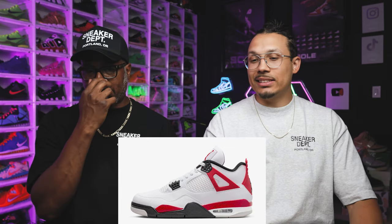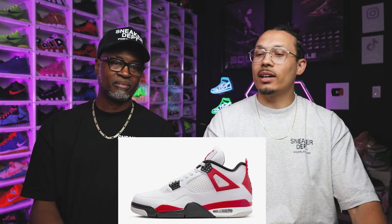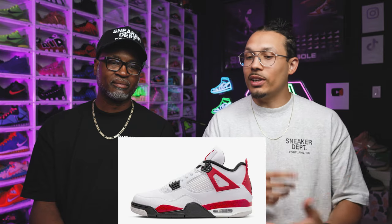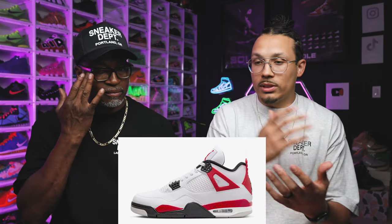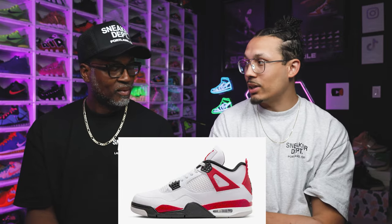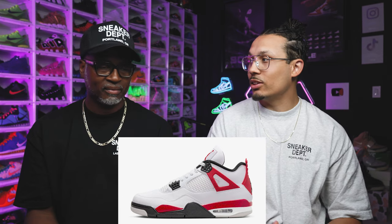So I think for me, it's a cop. I think this is the shoe that sets the new tone for the Air Jordan 4. They got the Jumpman. The 4 is the hottest shoe right now. It's hype. A lot of people are expecting all the Jordan 4s to, because at one point, every single Jordan 4 was $350 plus, right? But as of late, we're starting to see those prices aren't like that.